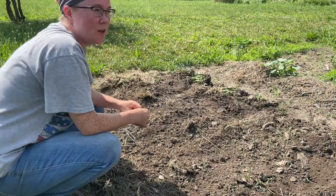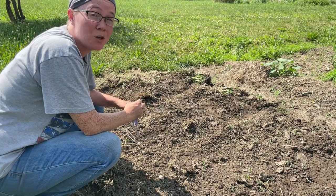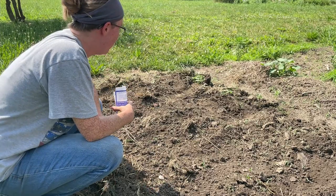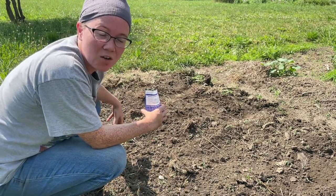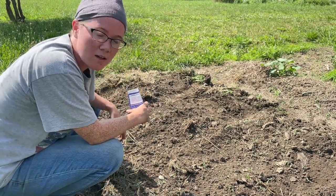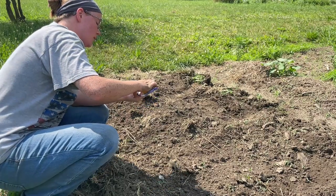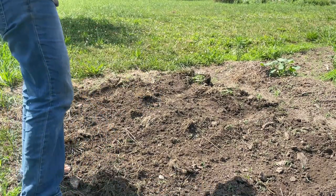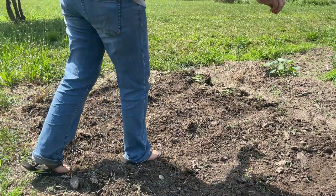Chinese cabbage and maybe some lettuce. I think I'm just gonna broadcast this a little bit in this last little square I've got here of garden, and we'll see how that does. I'm not gonna get too tidy with it. Just drop our seeds around.